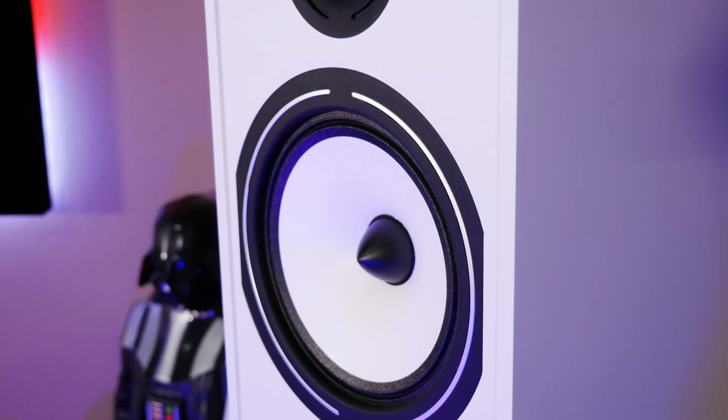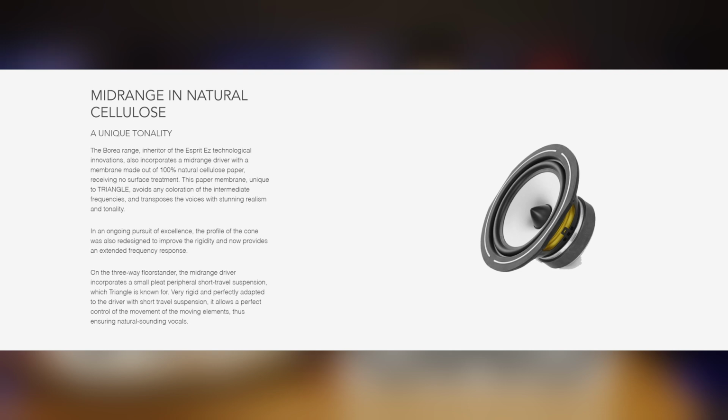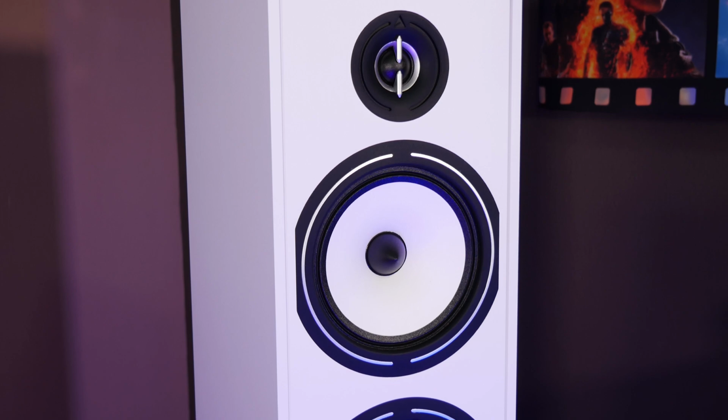Below that is the Bro9's mid-range driver, which is actually pretty cool in its own right. The entire cone is made out of 100% natural cellulose paper, which honestly isn't all that different from the paper you might be using in your printer right now. And this might sound a little weird at first, but the trick is, when shaped into a cone like this, the paper actually becomes very rigid while still being pretty lightweight, which is perfect for a mid-range driver. These drivers also have a really unique inverted woven surround, which makes sure that the movement of the entire cone is linear, reducing distortion even more.